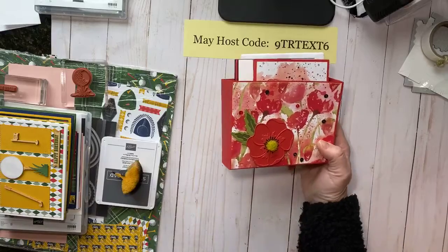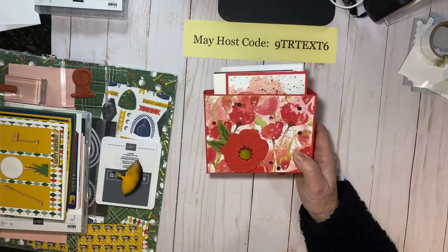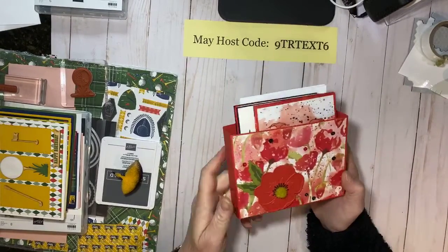Hang on, let me see if I can change the lighting. It's so dreary outside, and maybe that'll help, because I had the window open. I thought that would help, but I don't think it did.